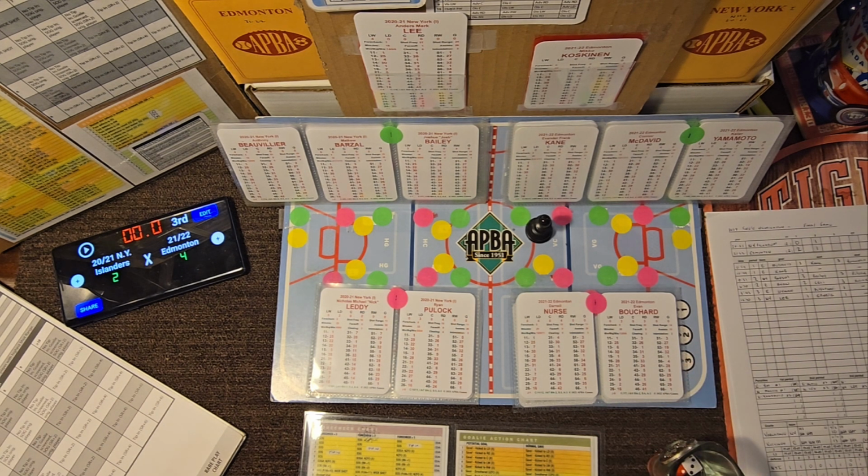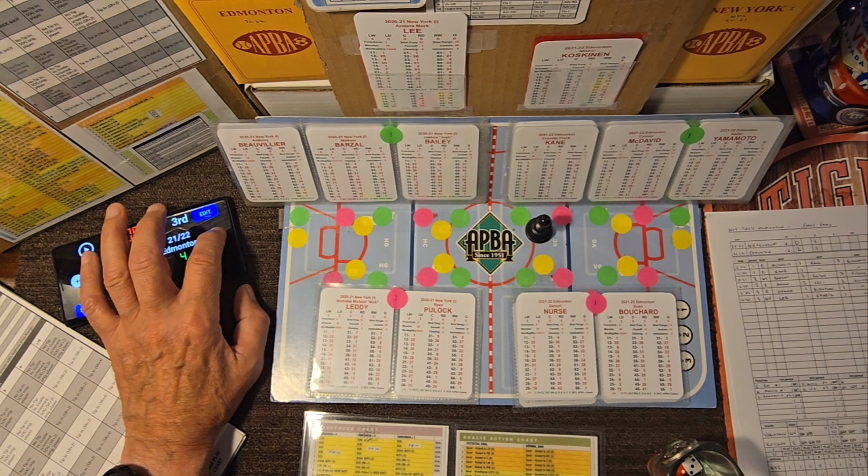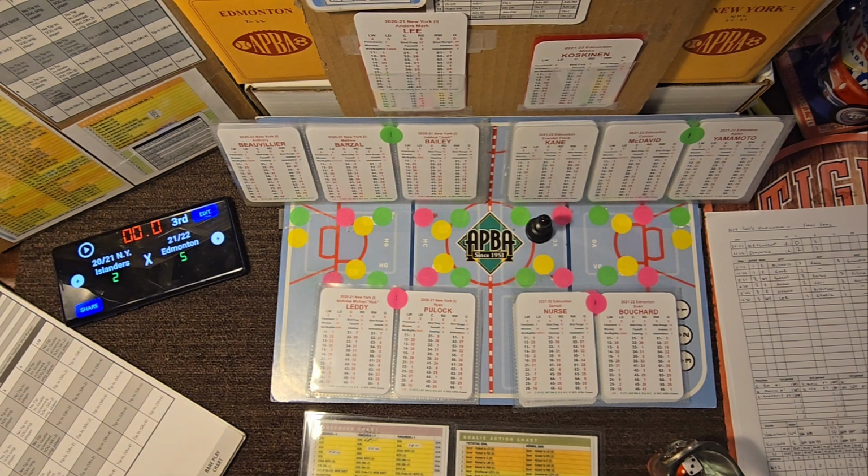And Kane gets the empty netter with 2 minutes left. Empty net goal. Kane. Second goal of the tournament. And that gives Edmonton a 5-2 lead.